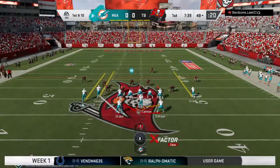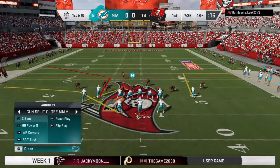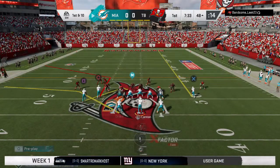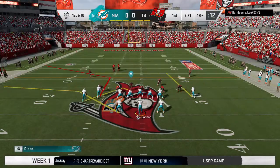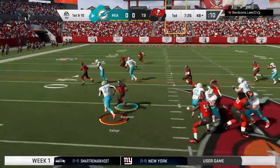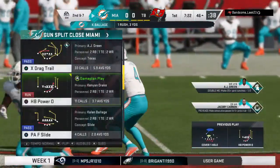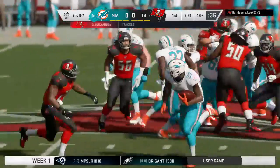A nice job there, Charles. They picked up the blitz, were able to complete the pass. That had the total feel of a quarterback in control. Red blitz, got him into the right protection scheme, so he doesn't get hit back there. He's got a chance to step up with supreme confidence and deliver it downfield for a nice completion. The tackle made there by Dayon Buchanan.